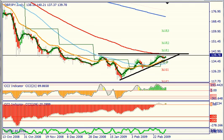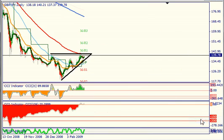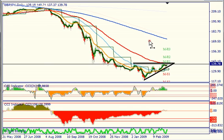Now, this is not really a play of the day because it's a longer term, I'd say it's a longer term philosophy. I do believe that here we have a lovely ascending triangle pattern on this sterling yen. Now, what gives me that impression? Well, let me just tell you a couple of little things here.